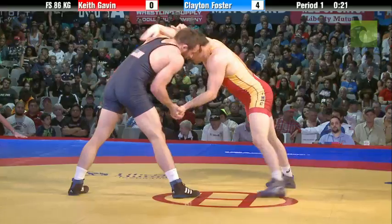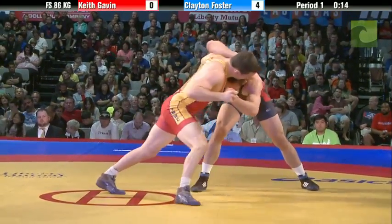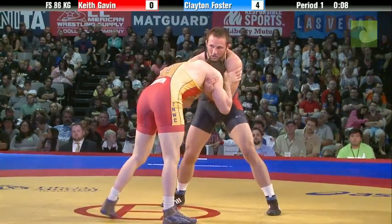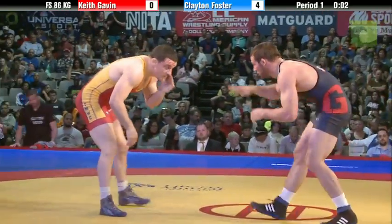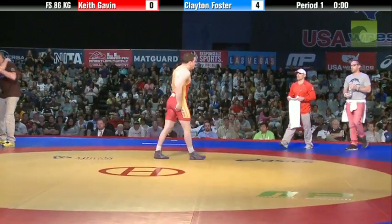22 seconds to go in the first period. Clayton Foster up 4-0, two takedowns to nothing for Gavin. Gavin comes underhook, throw by. Foster defends, gets to an underhook of his own. Double unders. Chin on the head. I've got to tell you, this period goes to Foster big time. He scored twice and didn't really have his defense cracked, besides maybe an angle that Gavin got off one of those drags. Yep.